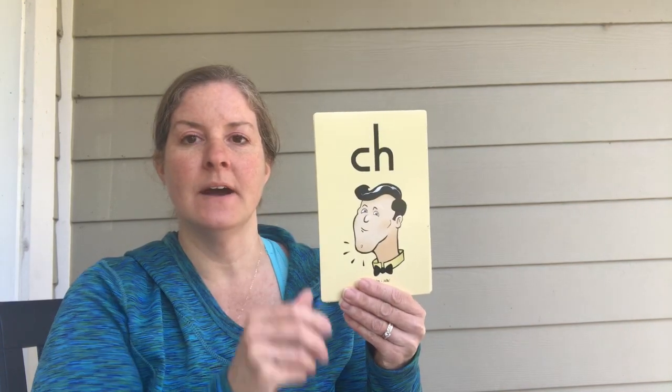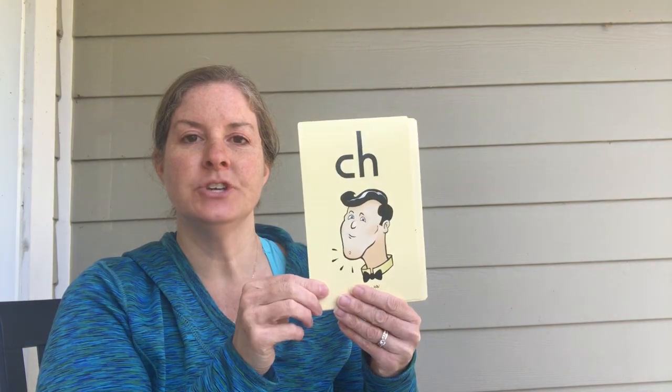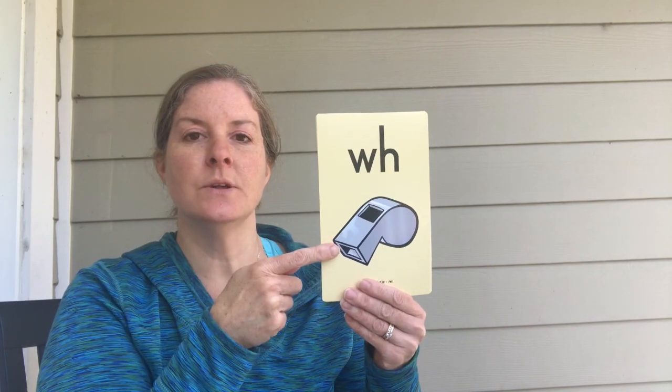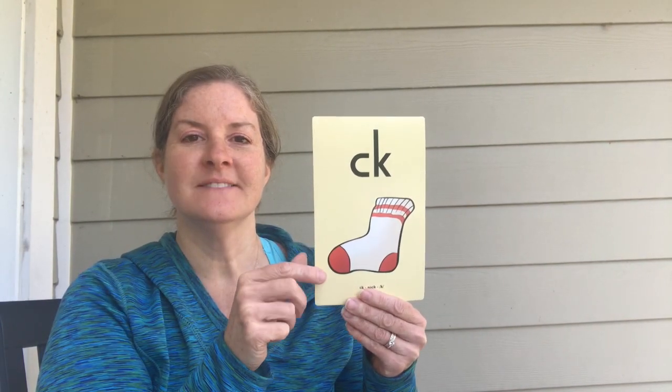And then we have our digraphs. CH, chin, ch. SH, ship, sh. TH, thumb, th. WH, whistle, w. And CK, sock, k.